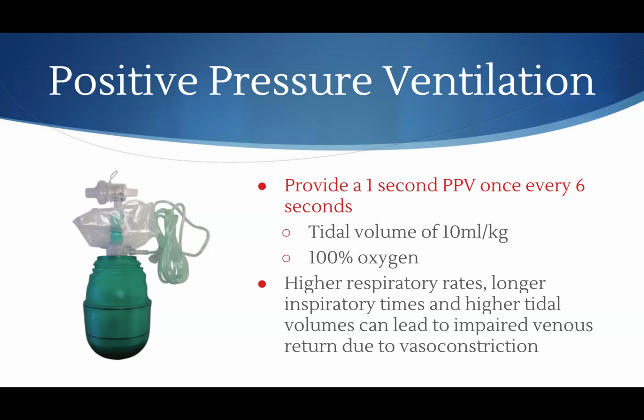But I don't want you to worry about overinflating the lungs unless you feel like they have terrible lung disease. But ultimately these patients are already dead, right? So we got to do what we got to do. Ventilating for these patients, we're going to provide one positive pressure ventilation about every 6 seconds. I do also find that we tend to ventilate quicker than we should for patients. So if you are the person that's ventilating, make sure that you're counting as you're breathing for these patients.